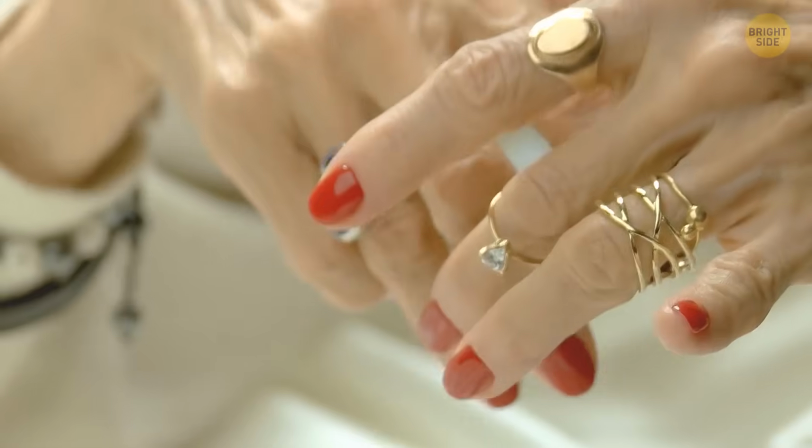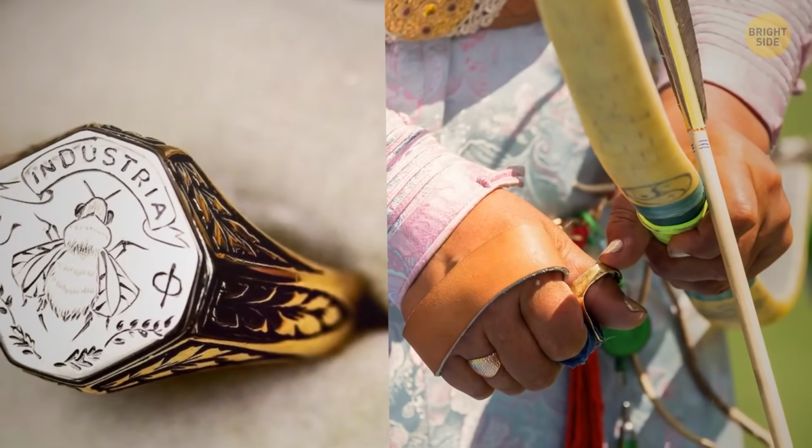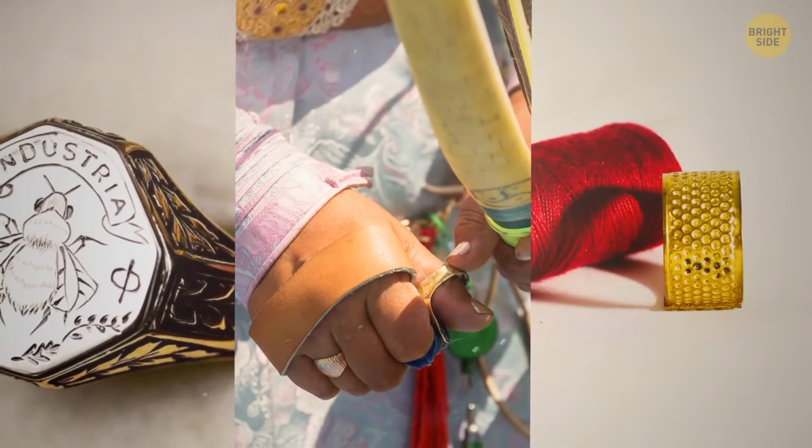Rings used to be more than a stylish accessory. The nobility used rings as a seal. Archers wore rings to protect their fingers from bowstring injuries, while needlewomen wore them from needle pricks.